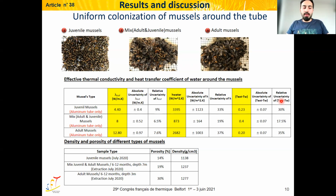The explanation is that the water porosity in the juvenile mussels is smaller than the water porosity of mixed and adult mussels, where the hypothesis is that we have natural convection in the water porous media. Thus, we expect more natural convection in the older mussels, therefore showing a higher effective thermal conductivity. Moreover, it is clearly shown that the effective thermal conductivity here is indeed higher than the thermal conductivity of the water.